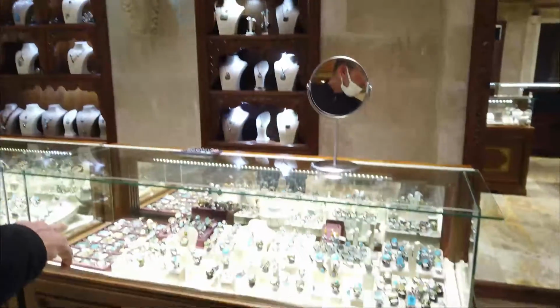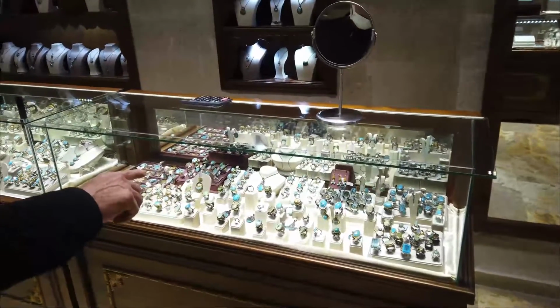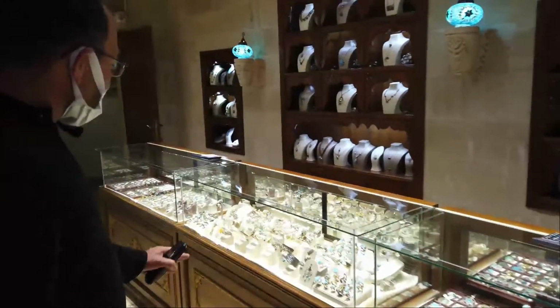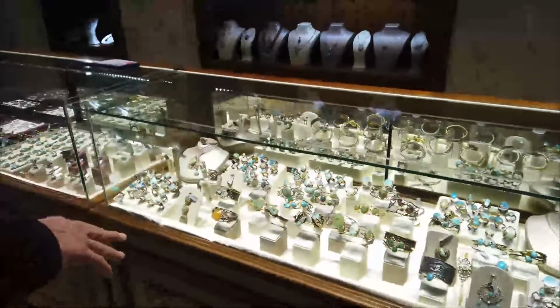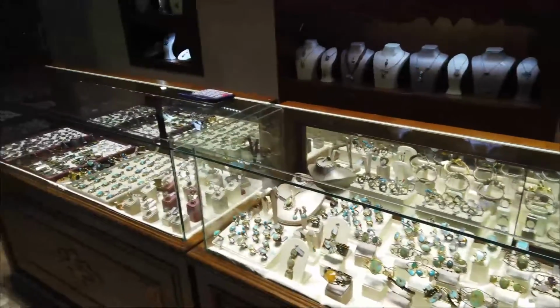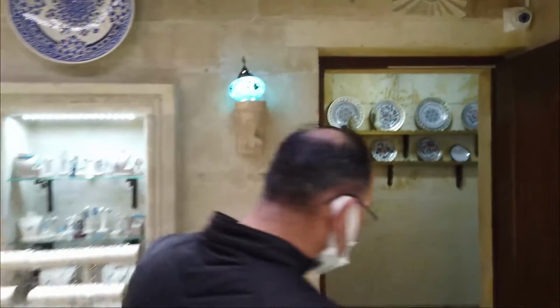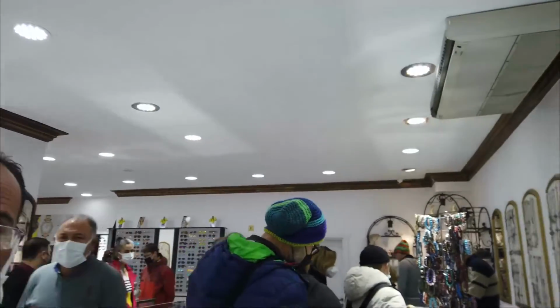Ottoman design. Silver gold. Turquoise. Look at this, guys. Oh, so many people came to this place.